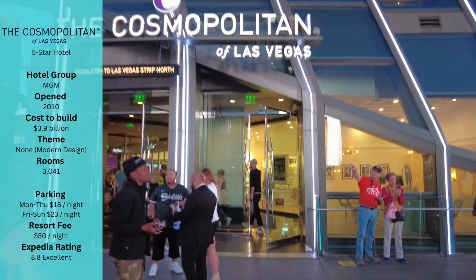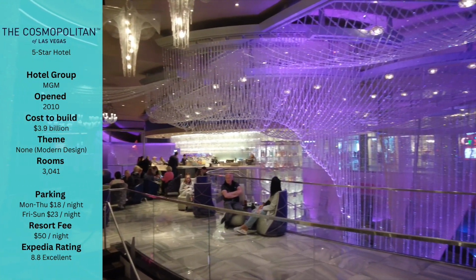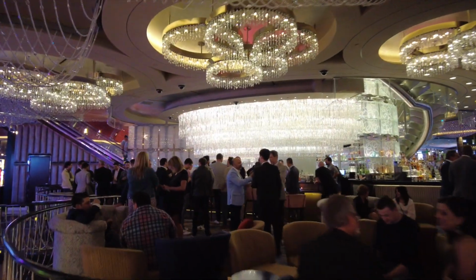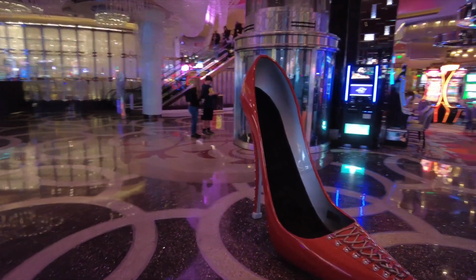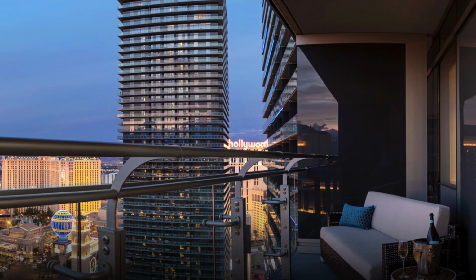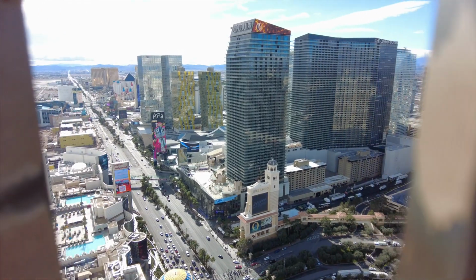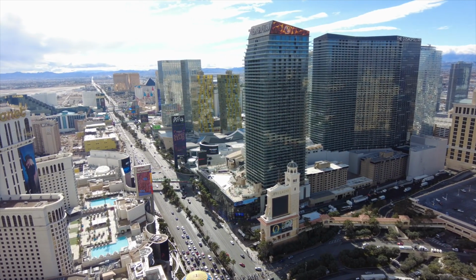Now we get to the Cosmopolitan, another 5-star luxurious MGM-operated resort and casino. It opened in December 2010, and at a cost of $3.9 billion, it was the most expensive Strip hotel built up to that point. It was the last resort built on the Strip until the completion of Resorts World in 2021. Unlike most Strip hotels, many rooms at the Cosmo include balconies, kitchenettes, and large bathrooms.